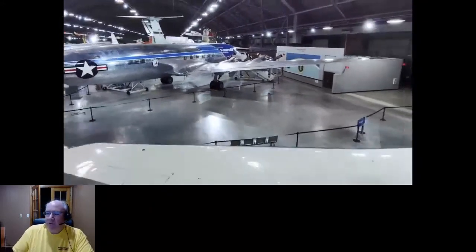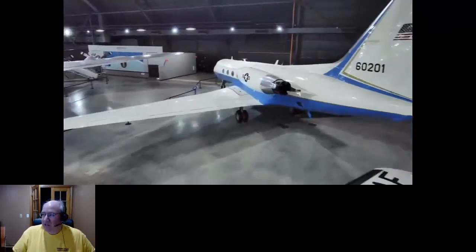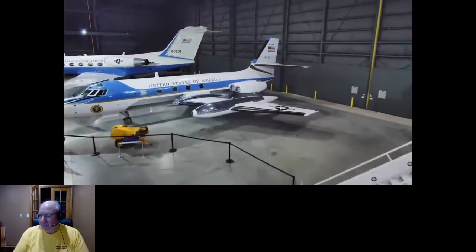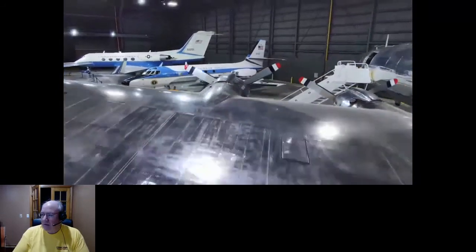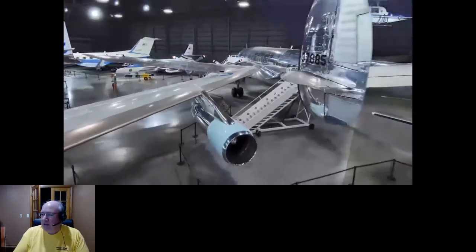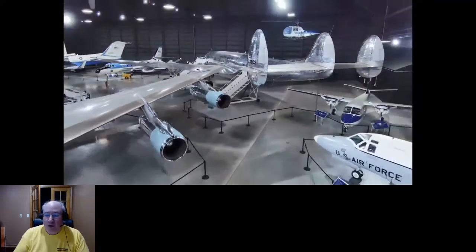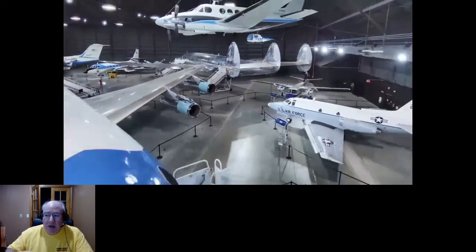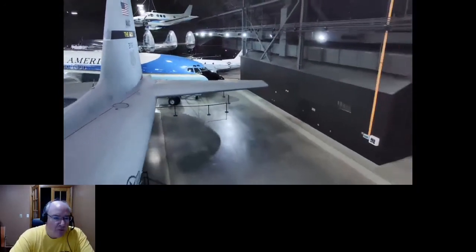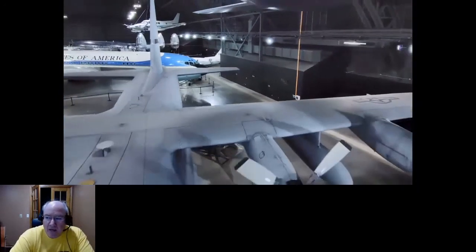So we're going to let this video get itself finished up. Here we are over the presidential gallery. That beautiful three-tail there, and now we're flying over on our left SAM 26,000. That is the 707 that brought President Kennedy's body back from Dallas.